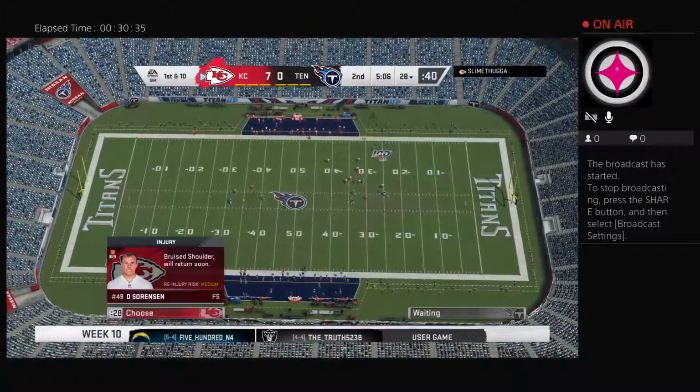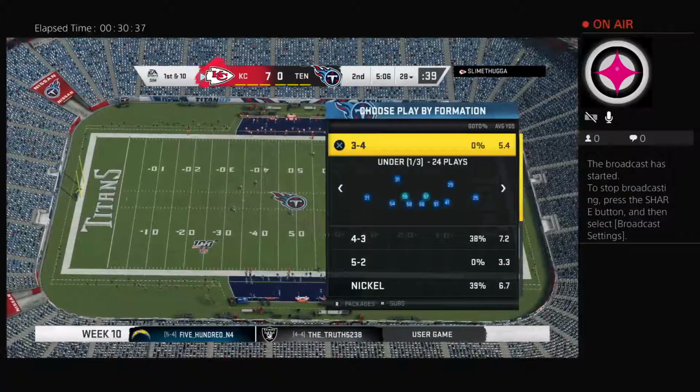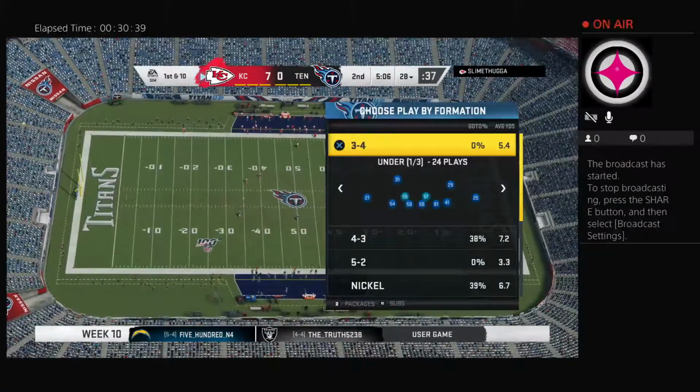12 yards on the return. And it's Chiefs football, 1st and 10.